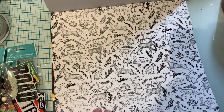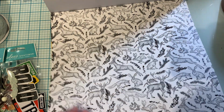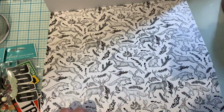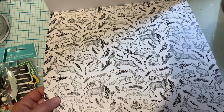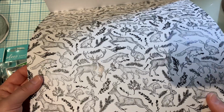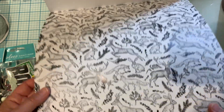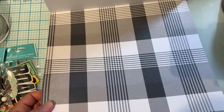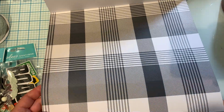This one's cute too. It's white with winter animals and the black flourishes, some of them anyways, they're foiled. So I'm not too sure if you can see that some of it is shiny. It's very pretty. And here we have a nice black and white plaid.